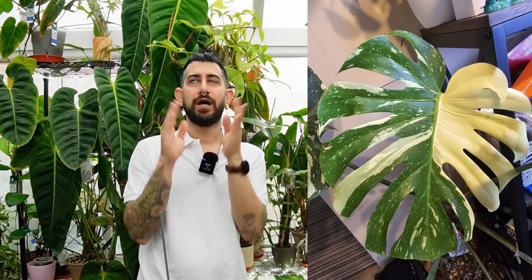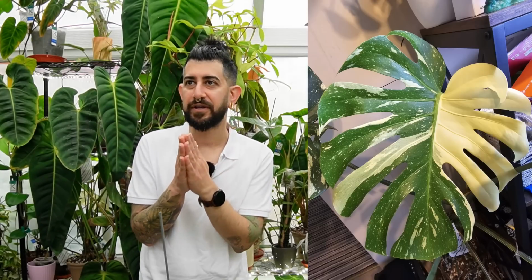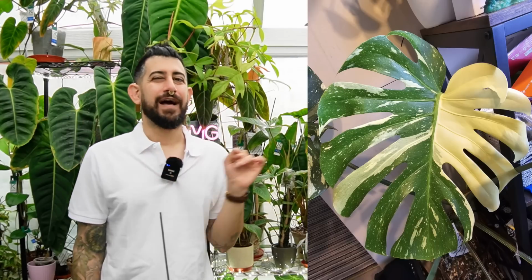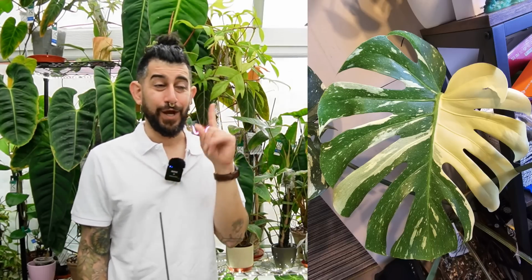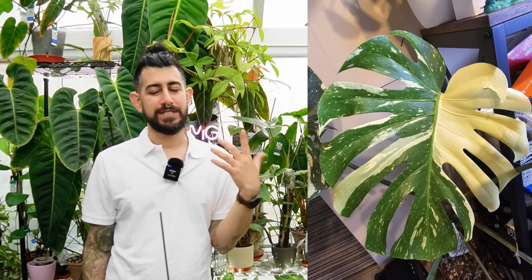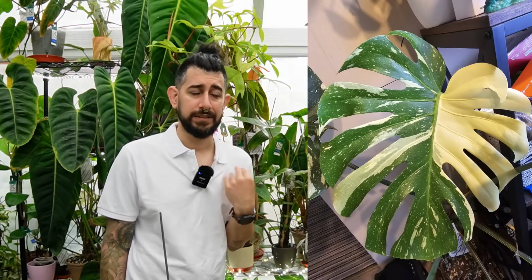Oh, I still love this plant. It's slow. I'm going to be very blunt with it. This is the slowest variegated Monstera I have ever owned, the Monstera Constellation. It does not negate the fact that it is beautiful, and hopefully I will get a picture before it browns of the newest leaf. Oh my god! Amazing!